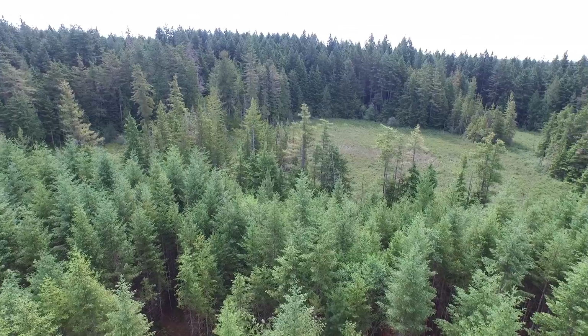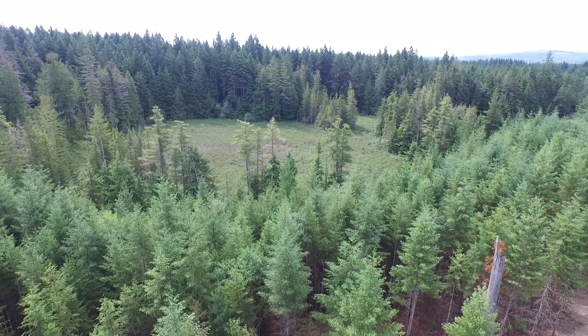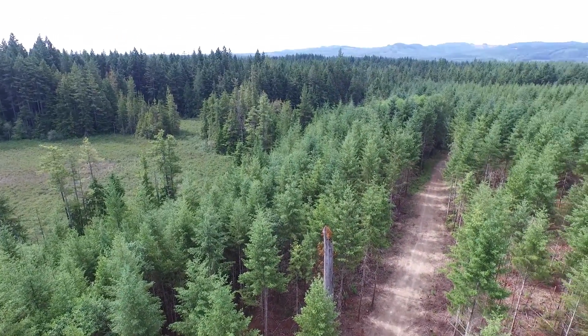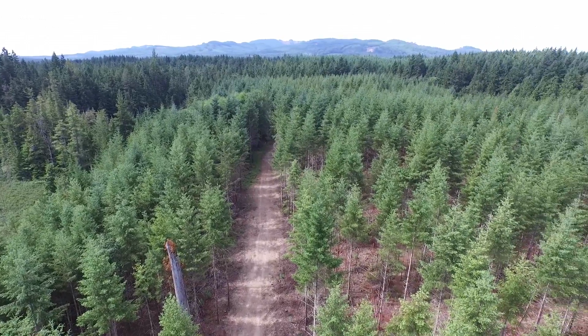Healthy stands are in limited supply in the park, but this one in the North 250 is approaching old growth. It is prime habitat for a wide variety of wildlife. It stands guard over our streams and wetlands and buffers and protects them from our incursions.